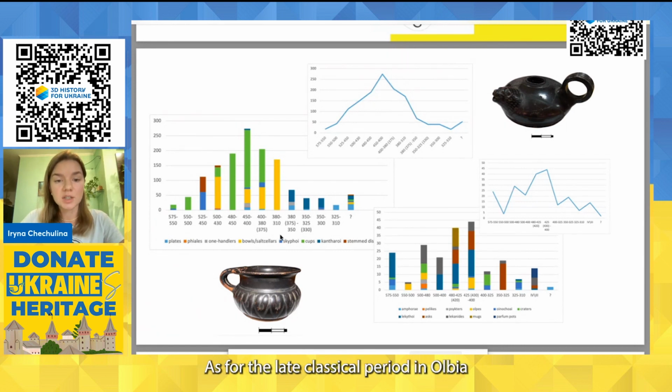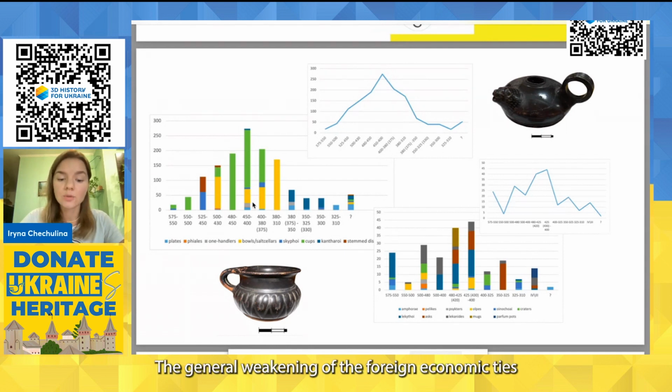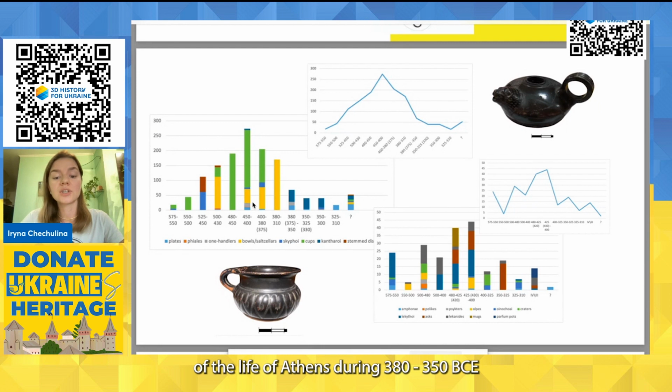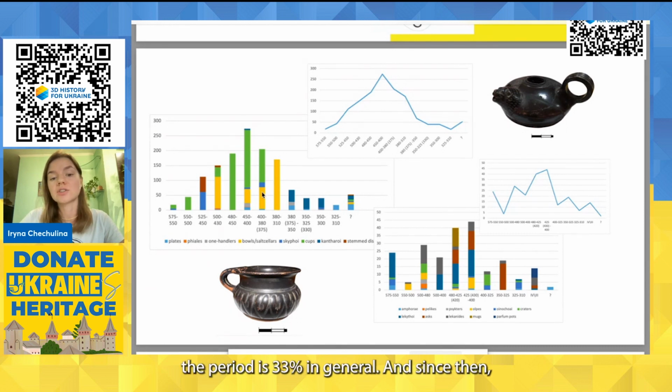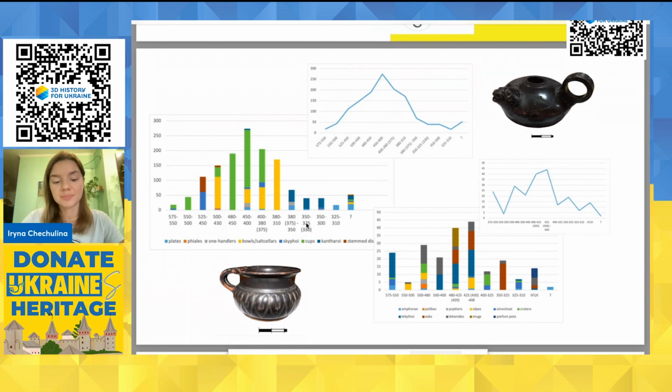As for the late classical period in Olbia, it was associated with the exit of the polis from the Athenian League, the general weakening of the foreign economic ties with Attica caused by both external and political circumstances of the life of Athens. During 380-50 BC, indicators fall sharply, decreasing almost by 2 times. The share of dishes from the period is 33% in general. And since then, the volume of tableware imports has been decreasing.